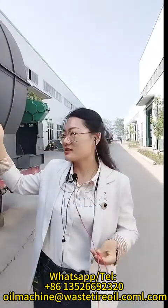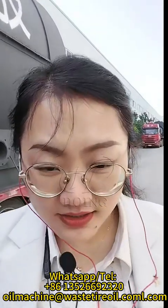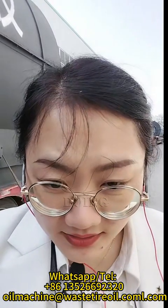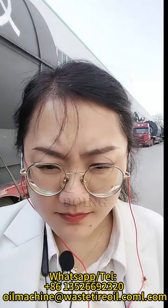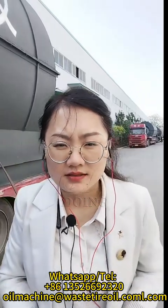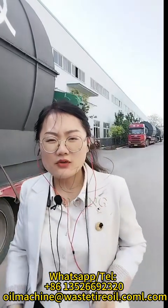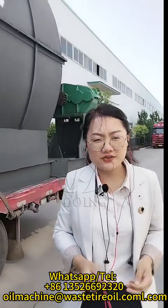This reactor is made of stainless steel. A new client comes inside. I think it's Mr. Allen from Malaysia. Now we are going to see a stainless steel oil sludge pyrolysis machine live show. Welcome, thank you for your attention.